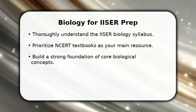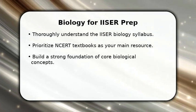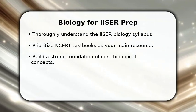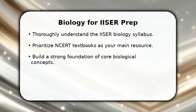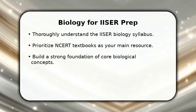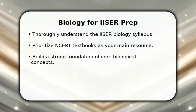In this video, I will explain how to study biology for IISER. First, familiarize yourself with the complete syllabus to know what to focus on. Your primary resource should always be NCERT textbooks. They cover essential topics comprehensively. Building a strong foundation in core biological concepts is crucial for tackling complex problems later on. Don't rush this initial phase.